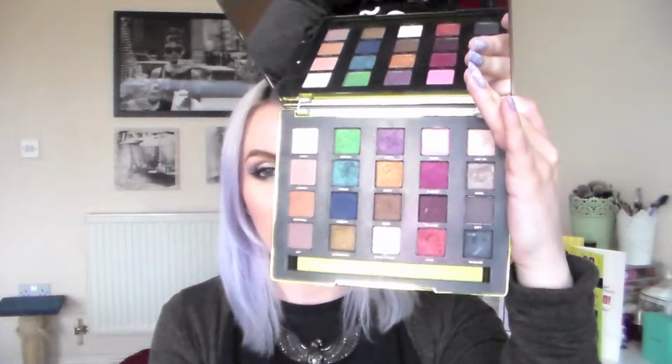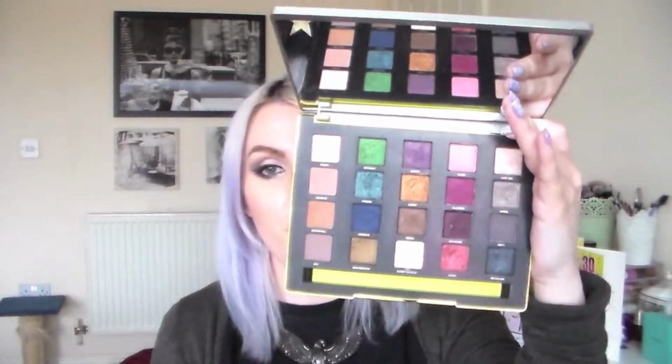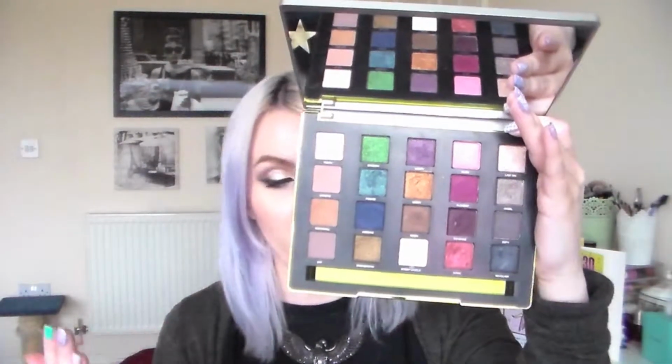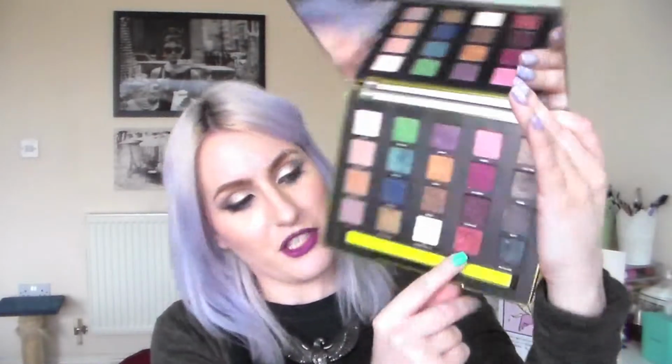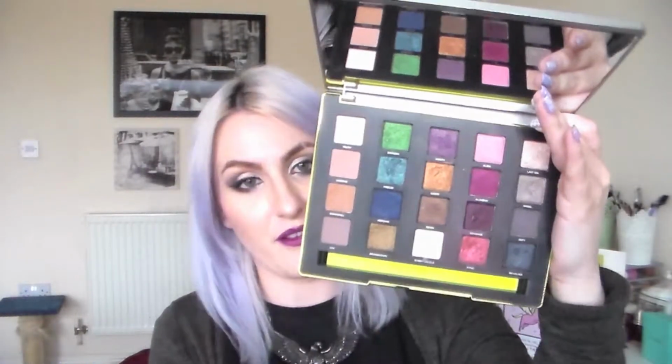And then in this palette you get 20 shades. So for the past few videos you've probably seen me using eyeshadows from this palette, namely Sonic. Sonic is my favourite ever shade in this palette, and possibly one of my favourite shades ever in general. So this is Sonic here, excuse the massive swatch. I really love this eyeshadow. It's what I would describe as a burnt orange, but it's got a slight pink tint to it and also a gold tint as well. So it's almost like a duochrome, but it is one of the most beautiful shades I've ever come across.